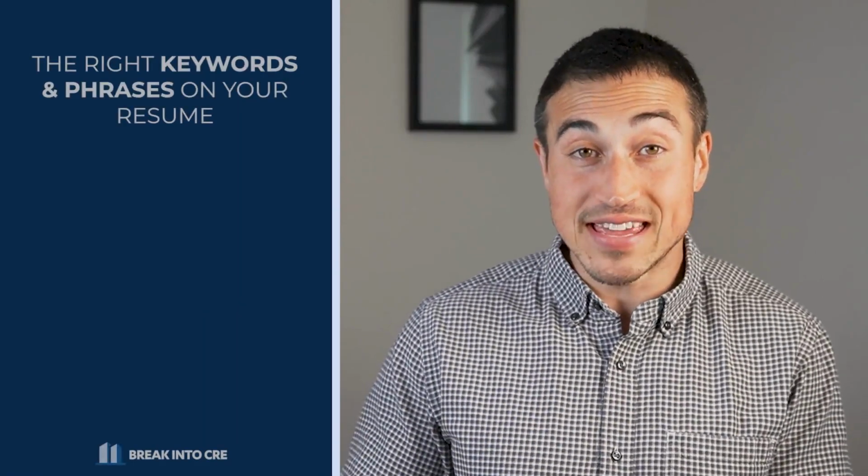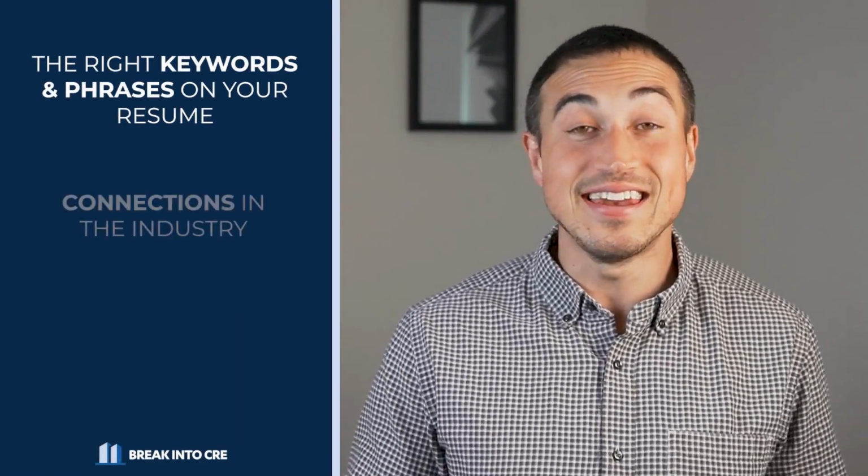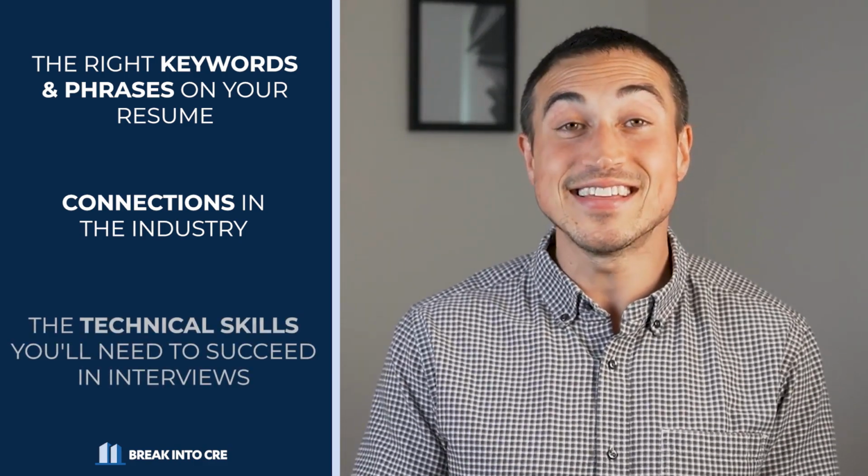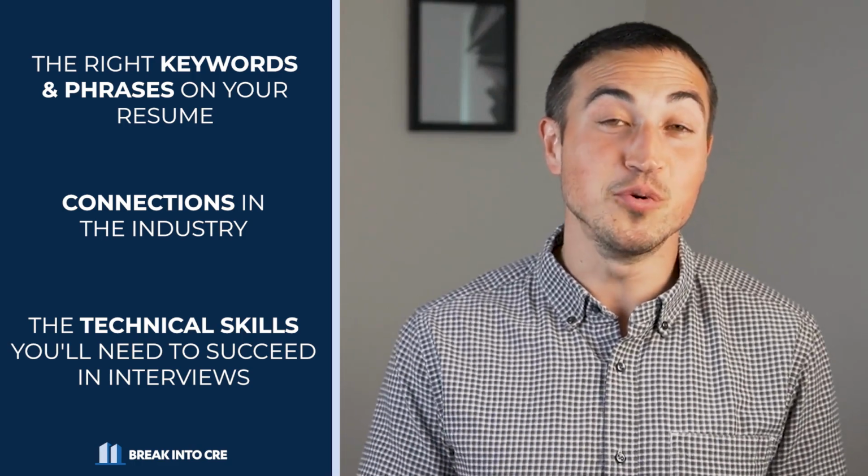But when you do have all of these things lined up before submitting applications, this gives you a huge leg up during this process with the right keywords and phrases on your resume, connections in the industry that may be able to help you get your foot in the door for interviews, and the technical skills you'll need to make it through the interview process. This may seem counterintuitive, but by leaving the actual application process as the last step in the job search, you're making sure you're putting your best foot forward in those applications and also making sure you have seasoned relationships that may be able to help you during this final step.